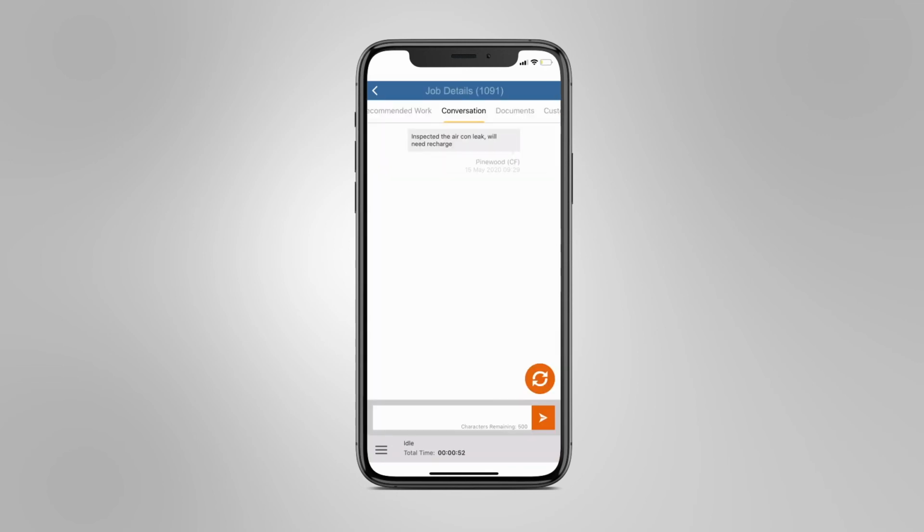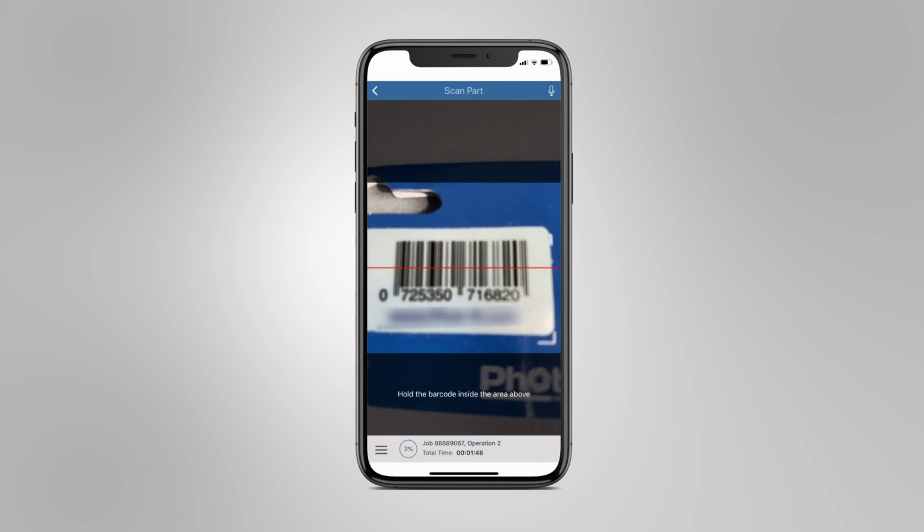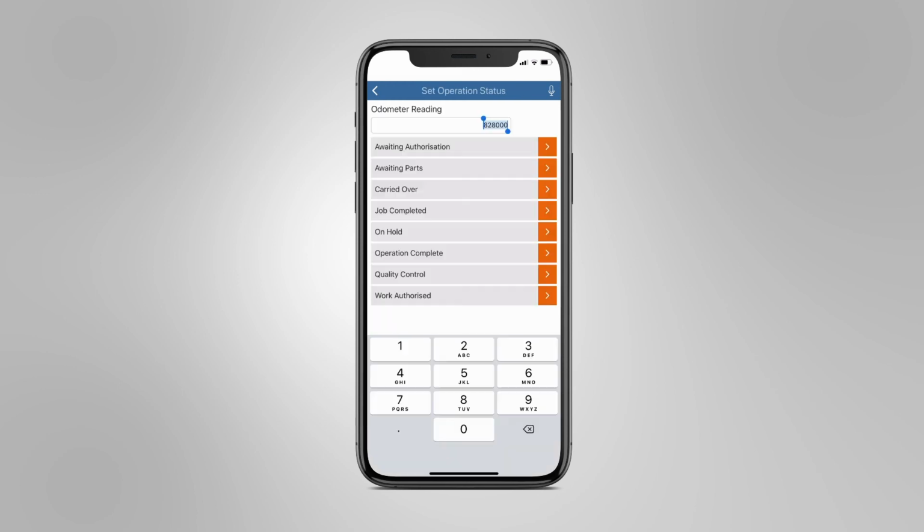If you need to speak to the parts team, you can send a note to share important information. You can view parts that have been prepared for the job, or even issue them yourself by selecting the part or scanning a barcode. Once the operation is complete, the next task or job will be prompted from the integrated workshop planner.